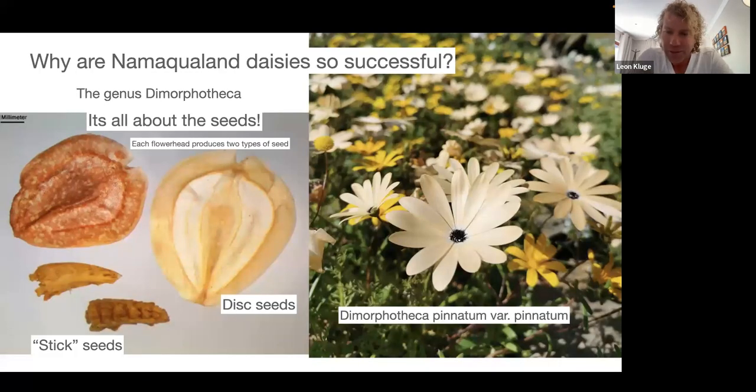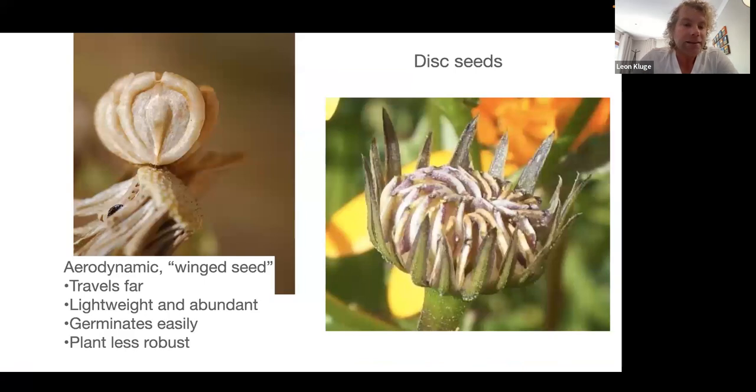Now, I have to tell you a little bit about these Dimorphotheca. So the Marguerite daisies, lots of different species of them. This pluvialis is just spectacular. It's absolutely beautiful to see. It's the first time I've ever seen it. But these Dimorphotheca, meaning morphed into 2, so these daisies have 2 sets of seed. And the reason for that is the unpredictability of weather. So they make a disc seed, which is those flat ones that you see at the top of the flower. And on the side, in lesser amounts, only a few, they make stick seeds, which are much heavier.